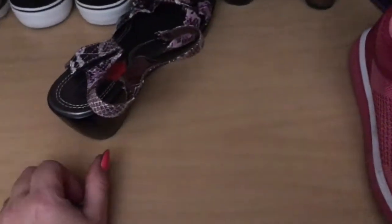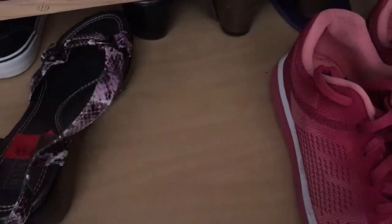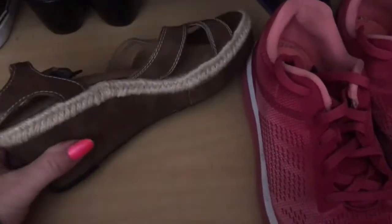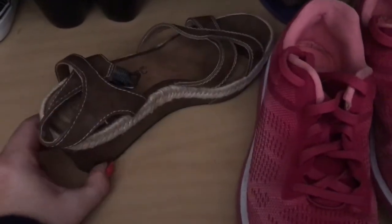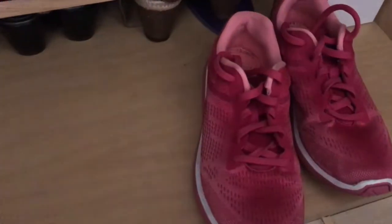These are sandals that I've worn in the house. I haven't worn them out. I got them towards the end of the summer from the charity shop. They've got a bit of heel on. These are the ones that I can wear. And this pair, that's why I got rid of the other wedges, because they were just too high. This is about the right height for me. But again, if I had a choice, I prefer my flats.